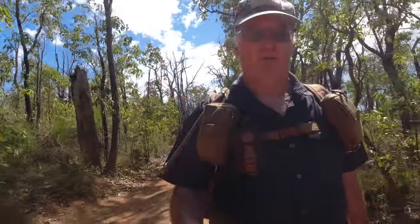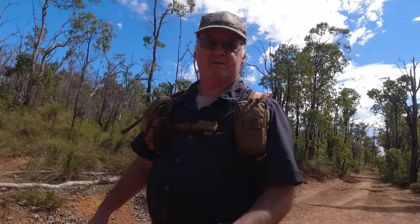If anyone doesn't know what the Bibbulmun track is, it's a long distance track in Western Australia, and it starts at Kalamunda, which is just east of Perth, and it goes all the way down to Albany. And distance wise, I think now it's about 1006 or 1008 kilometers.